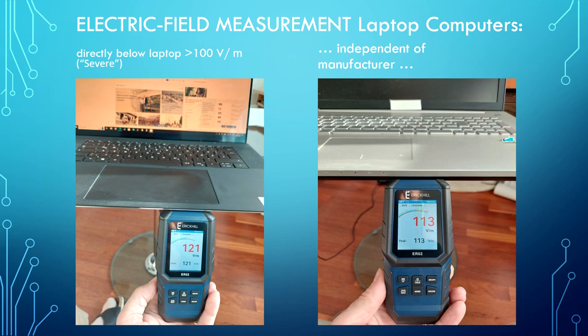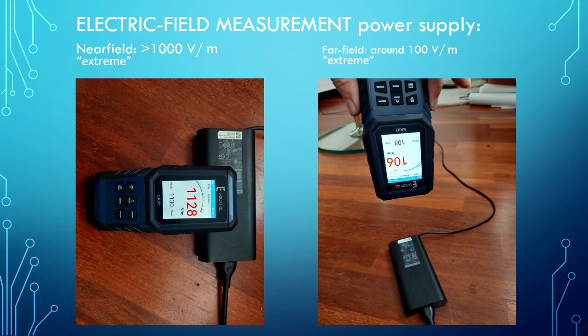And, of course, no surprise that the power supply to the laptop is much worse in close vicinity, because here we're going to more than 10 times what the laptop radiates. Light appliances are a similar thing, at least in close vicinity.